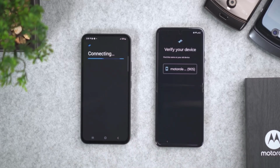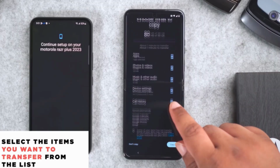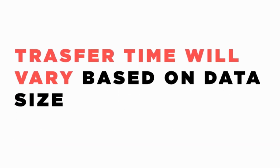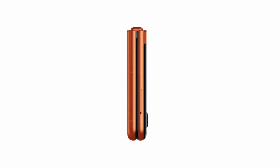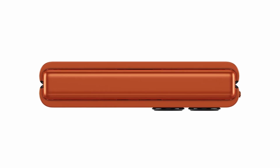The Motorola Razr 2024 is an excellent foldable and perhaps one of the most affordable flip phones you can get your hands on today. It comes with a 3.6-inch cover and 6.9-inch POLED main display, both featuring 90 Hz refresh rates. The cover screen lets you use any app, while the main display takes the spotlight when it comes to consuming content and navigating around.